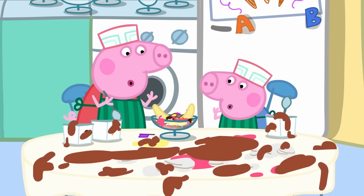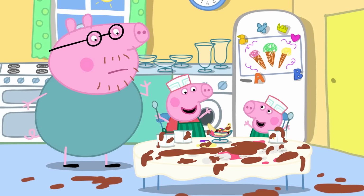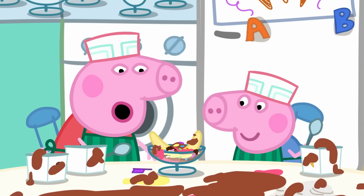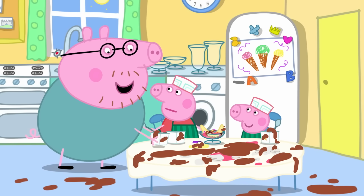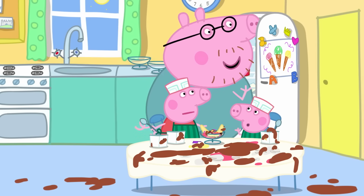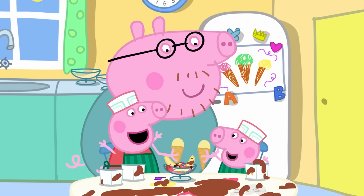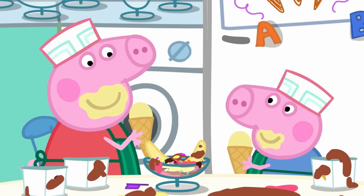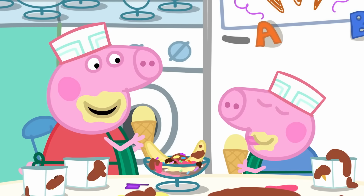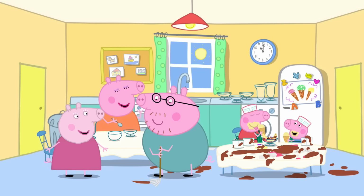Peppa and George have mixed all the colours together. We've made a muddy puddle, not rainbow ice cream. I'm afraid we don't have much ice cream left. All we have is vanilla. My favourite! Peppa and George like making special ice creams, but they love vanilla ice cream the most.